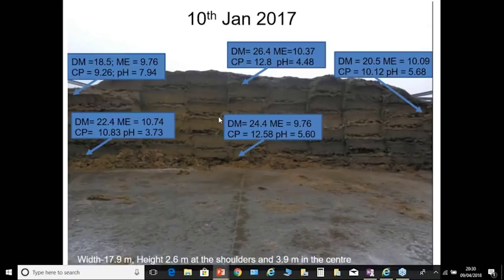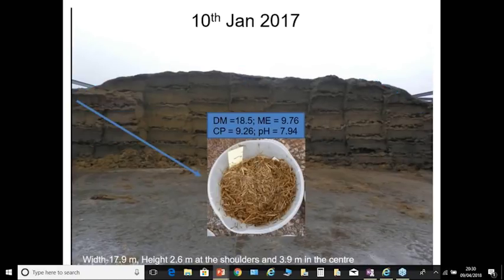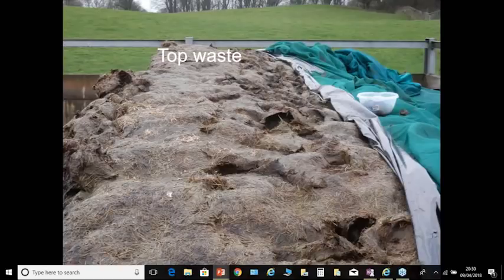I want to draw your attention to the sample in the top left-hand corner. Looks quite good in terms of the visual context there. But the one thing I want to draw your attention to is this pH, 7.9. And this was done by wet chemistry, the pH value, not by NIR. And when I looked at that, I thought, what's going on here? And I walked on top, and here is top waste. And top waste should be an avoidable part of the process. It's costing a lot of money.